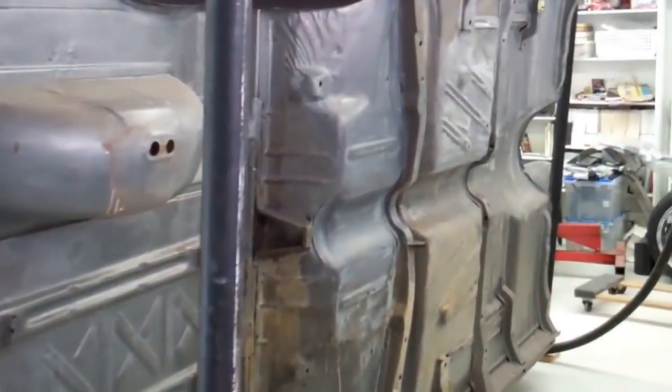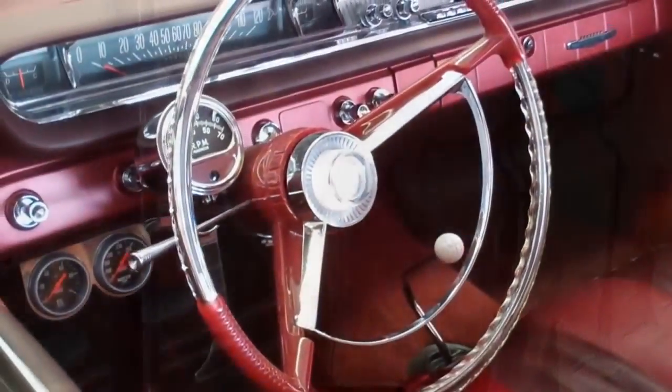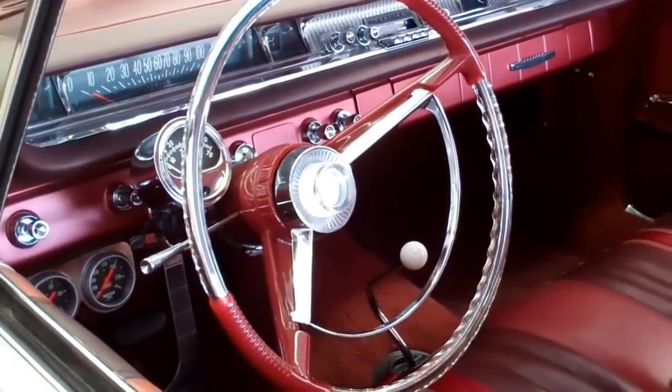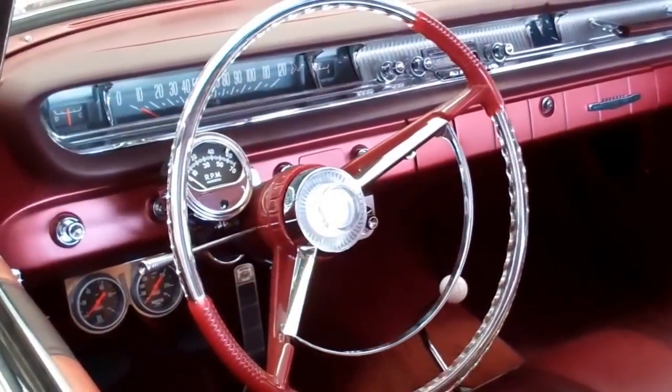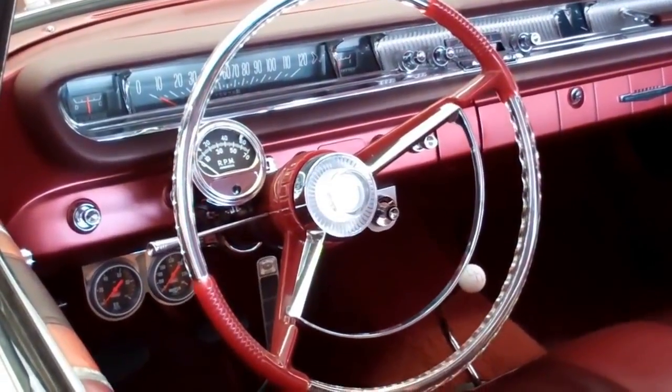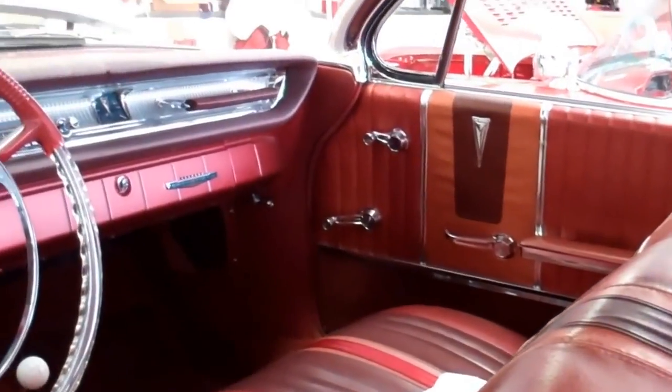Underneath that, 57. He told us he had the steering wheel redone in California, sent up to California with $2,700 to redo that steering wheel. But the rest of the interior is stock, the way it was.